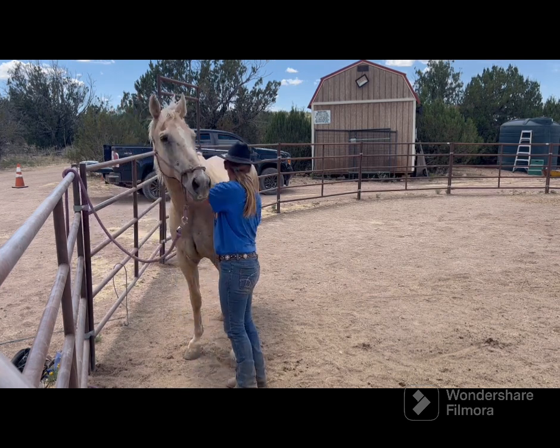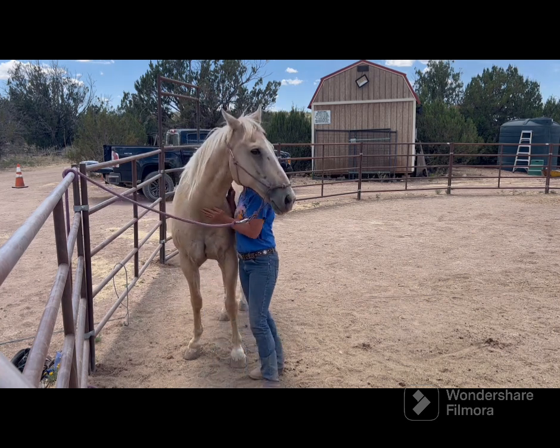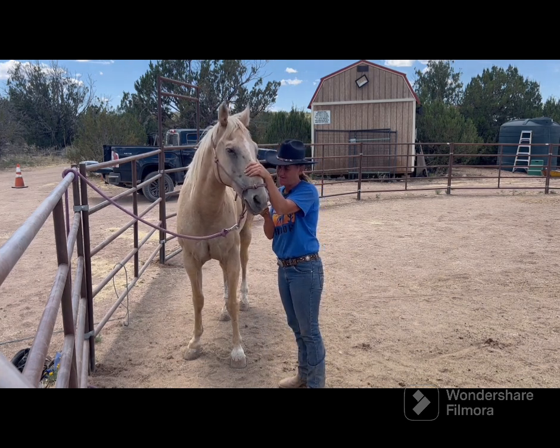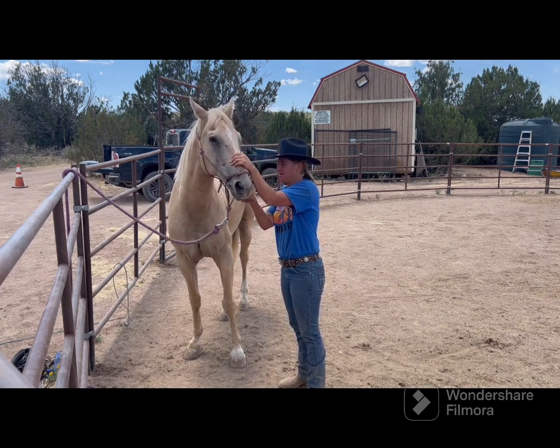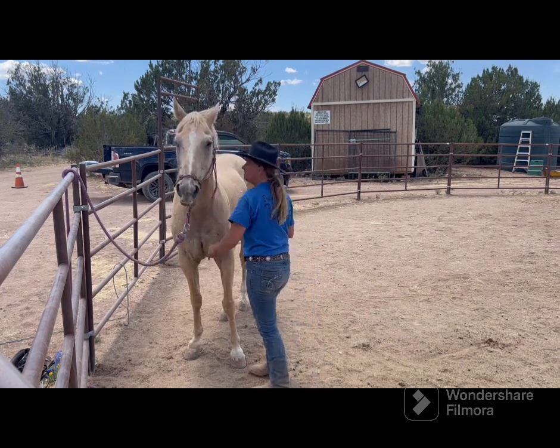We will be warming this beautiful boy today. He's a 15-year-old Palomino. See how he takes his warmer. Oh, like a champ. I know.